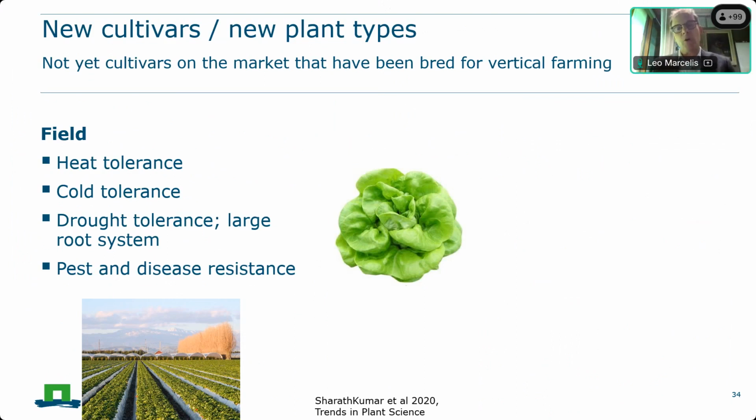So now we can focus on growth, on quality, and on a high light use efficiency. I should also say that in a vertical farm, in particular for leafy vegetables like lettuce, we often have tip burn, so we also need cultivars which are tip burn resistant. And we don't need a big root system. A small root system is sufficient, so we don't need to invest so many assimilates in the roots. We can invest them in the shoot, in the marketable product. And if you get crops which are really bred for vertical farming, then we can make a big step in productivity.